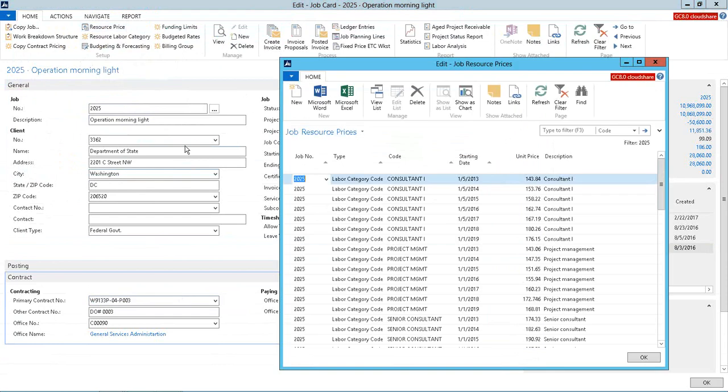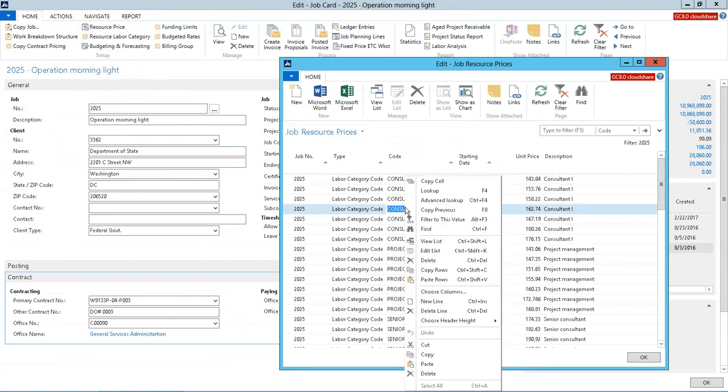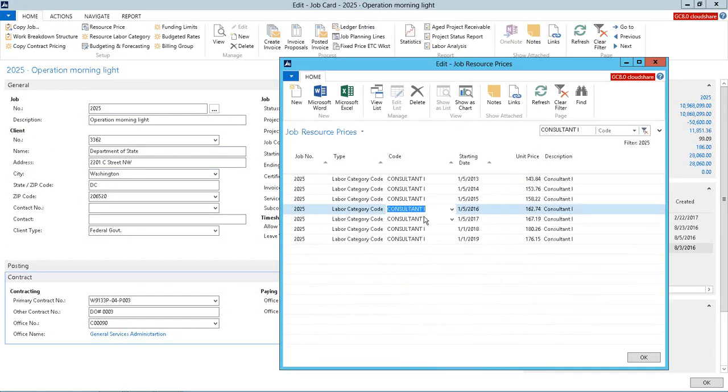So when I hit the pricing on this tab, you can see it's 2025. So this is the breakout of my pricing for 2025. You see it's by labor category code and effective date. So let's look at just one labor category code. I'm going to look at just my consultant one labor category code.